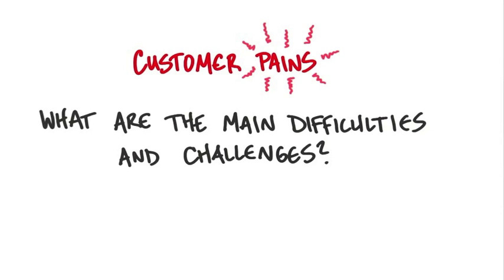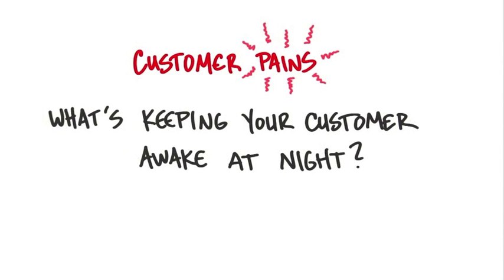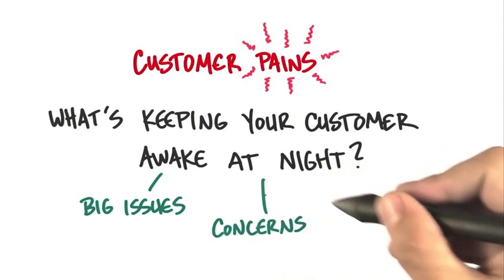And you really want to understand their top 10, top 20, and if you find out yours is number 32 or 47, I wouldn't be celebrating, but I actually would be asking, well, wait a minute. Is there any way that our product or service could actually solve anything in the top 5? And if not, maybe you're in the wrong customer segment. And so you want to understand what's keeping your customer awake at night, or maybe conversely, maybe you want to keep them awake at night, but you want to figure out what are their big issues, concerns, and worries.